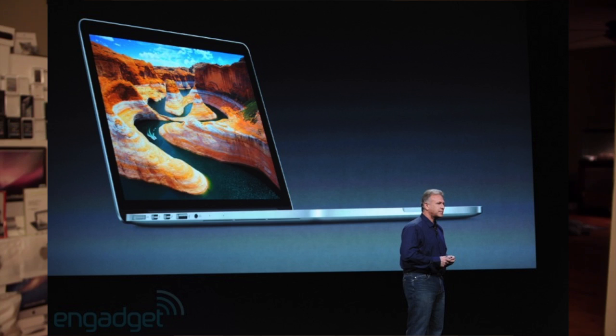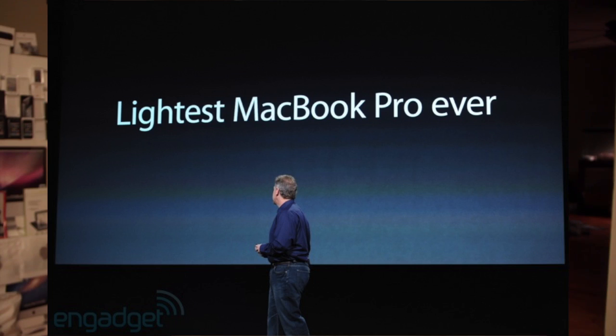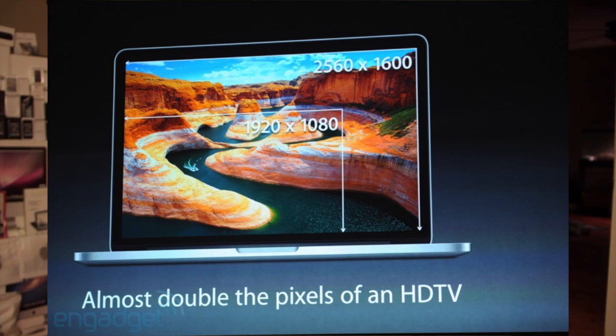So they announced a new 13-inch MacBook Pro with Retina Display. It's thinner now. It's 0.75 inches thick, which is 20% thinner than the 13-inch MacBook Pro we had previously, and it only weighs 3.5 pounds, which is almost a full pound lighter than the 13-inch MacBook Pro that we have now. Now, the resolution is 2560 by 1600. That is 4 times the resolution that is in the MacBook Pro we have now.